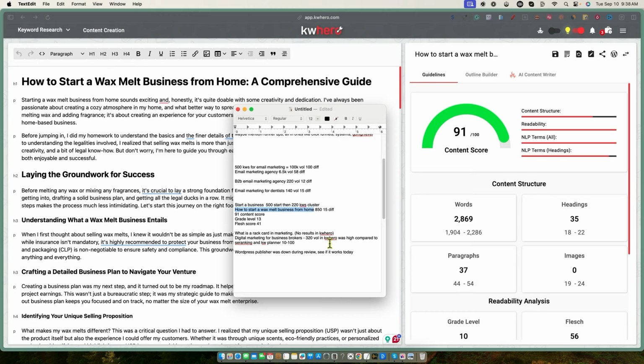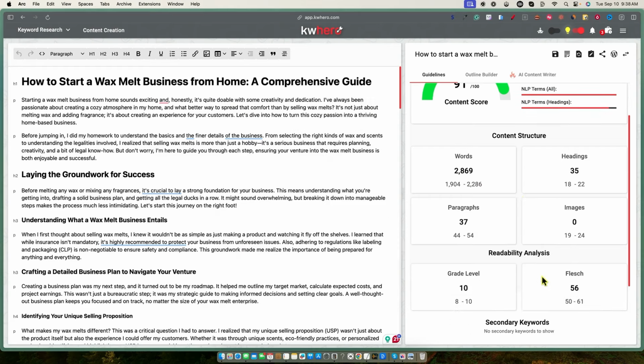The Flesch score right there was a 41 6 months ago, and it is now a 56. So kind of a big difference there, but you also want to fall within this range right here. And we do hit that range over here. I don't think we hit the range 6 months ago. So they get thumbs up for improvements on the readability and the Flesch score.